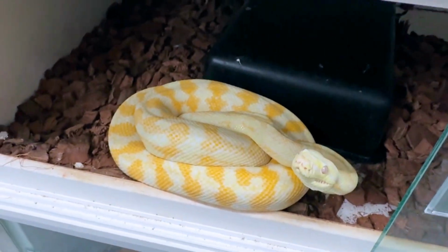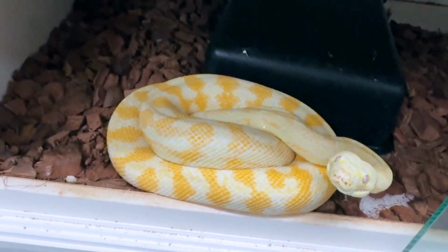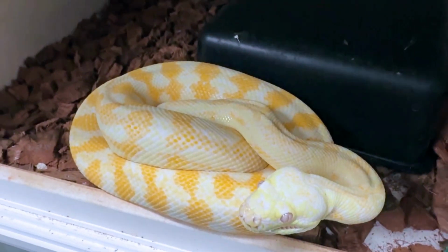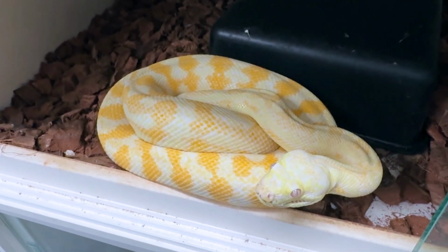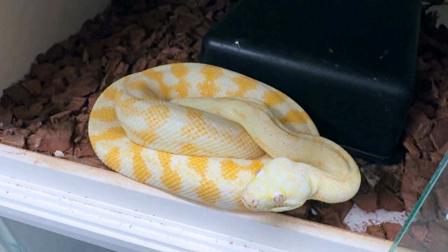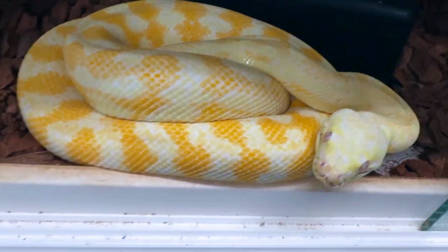She's kind of right on the cusp, and we'll see over the next couple weeks. I'm going to start feeding her every week, and we'll see if she can do it. If not, she'll wait till next year. She's already like 6 years old, but she's developmentally probably 2 or 3 years behind because of the poor eating habits she had earlier in her life.